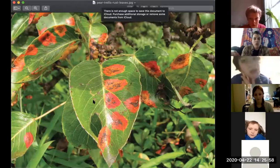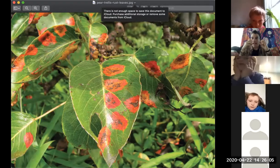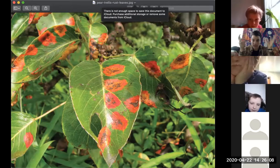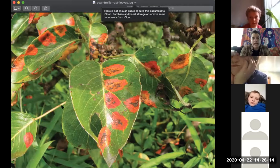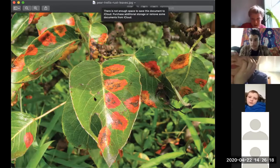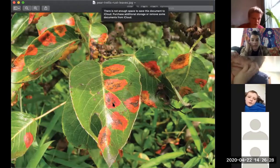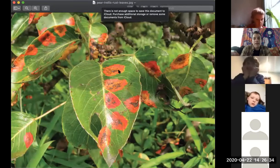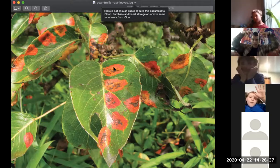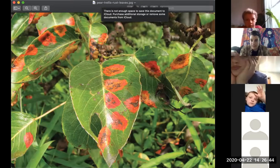When those crazy orange tentacles pop out and release their spores when it's wet and the conditions are really great for fungus in the early spring, they spread their spores on the wind. The spores land on a nearby tree. Maybe it's a pear tree, maybe it's a Juneberry tree, maybe it's an apple tree, or a crabapple tree, and if they continue to have good rainy conditions, then they have the ability to take over. They basically land on the leaf, and then they send out, does anybody remember the word hypha or hyphae? Does that sound familiar?